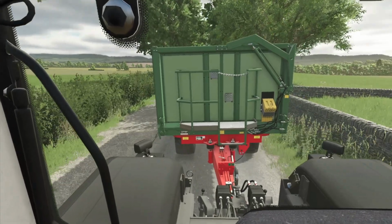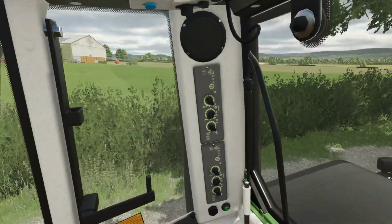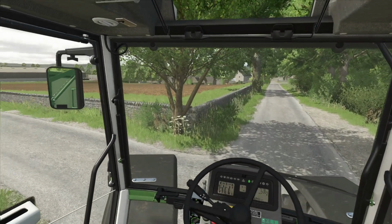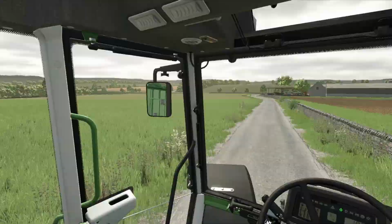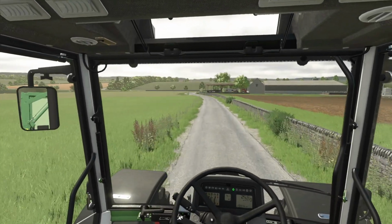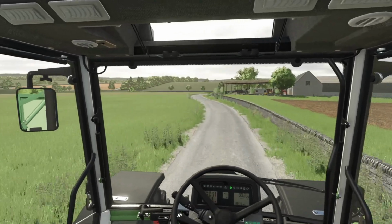Alrighty, guys, so we are very close now. I actually just missed my turn here because I was not focusing on where I was going. So we actually need to turn to the left over here. Luckily there was no traffic behind us, because otherwise that would have been quite bad for us. But okay, guys, apparently the field is just down the way here.